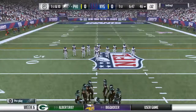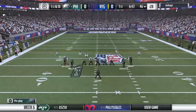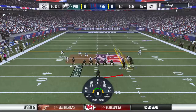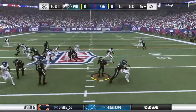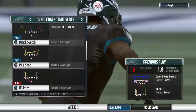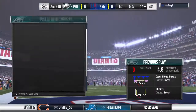Fresh set of downs here. They'll send a receiver in motion to the right. Now they'll run it on the toss, and he is met at the line of scrimmage, and he goes down right there. No gain on the play, second down.